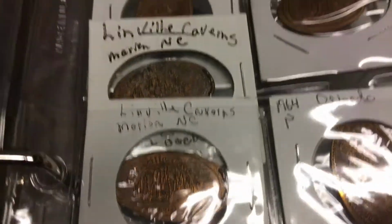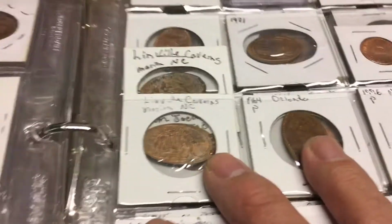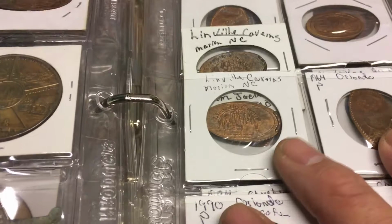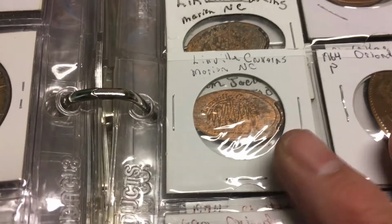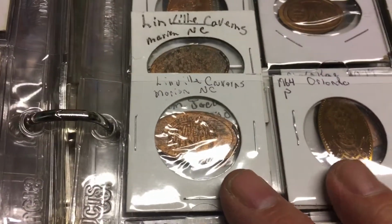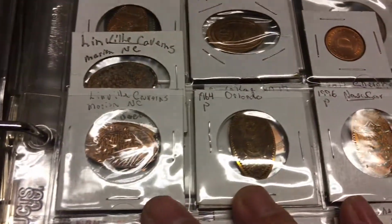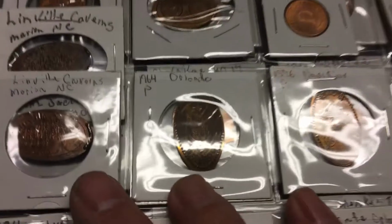This one says Linville Caverns. That's here in Marion, North Carolina. It's some caverns. They give tours in them. They found it many years ago. They said when they was having the Civil War, a bunch of soldiers were hiding up in there until someone found the smoke coming out of the caverns. But it goes really deep.